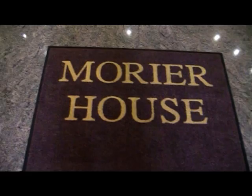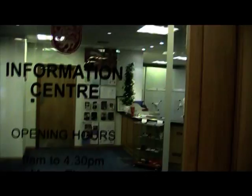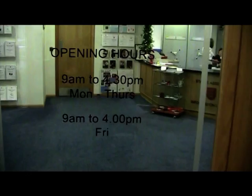Well, here we are. This is inside Murier House. It's the main entrance lobby. Viscount's office that side, and the information centre here. Once you're inside, it tells you what the opening hours are. But of course, it doesn't give you that information outside the building.